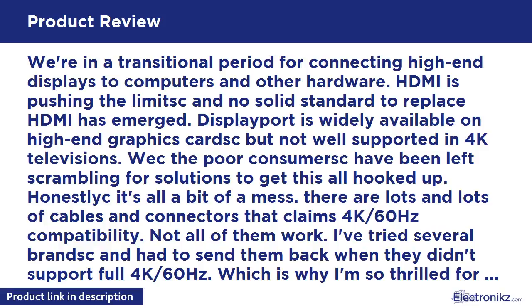We're in a transitional period for connecting high-end displays to computers and other hardware. HDMI is pushing the limits and no solid standard to replace HDMI has emerged. DisplayPort is widely available on high-end graphics cards but not well supported in 4K televisions. The poor consumers have been left scrambling for solutions to get this all hooked up. Honestly, it's all a bit of a mess.